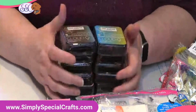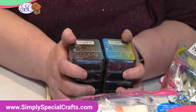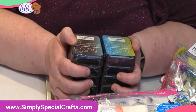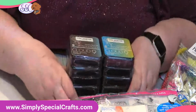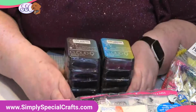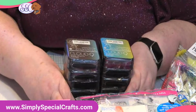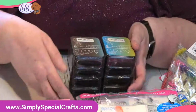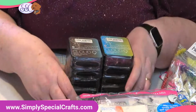I'm going to do a Lisa Horton demonstration with these, I think, because why not do another Lisa Horton folder to demonstrate the Lisa Horton inks. So I think I have this on the agenda and on the calendar. I don't remember the exact date. I think it might even be next week, but it's coming up pretty soon.